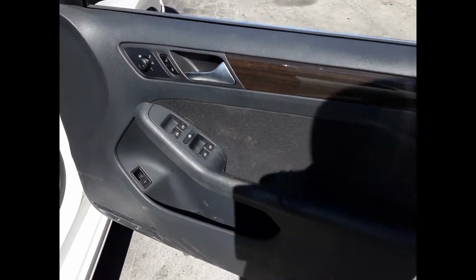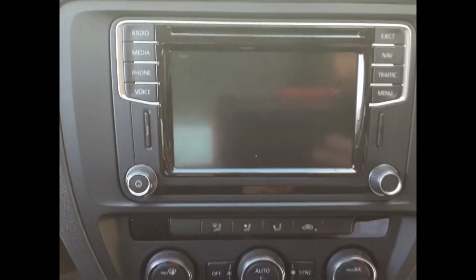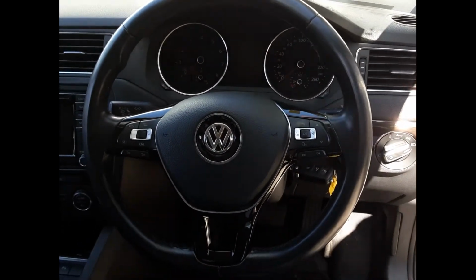We have the driver's side door trim, power window master switch. This vehicle is fitted with black cloth interior, automatic console, automatic gear shifter, climate control heated controls, factory sat nav unit, interior mirror, courtesy lamp, sunglass holder type, left hand sun visor, right hand sun visor, instrument cluster, and a tidy 3-spoke leather steering wheel with cruise and audio buttons.